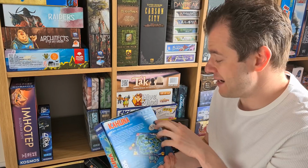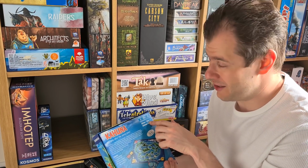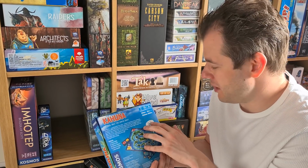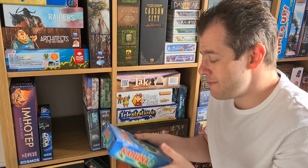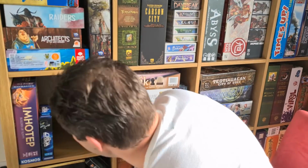But for tactics, it's very high on that, very high on strategy. Not a huge amount of luck, although I'd argue that you still have to draw a card, so therefore there's going to be some luck involved. But yeah, I tend to lose this one more often than I win it, I must admit, so maybe I'm eating my words there. But again, quick, simple, fun. That's what these Cosmos games do best.